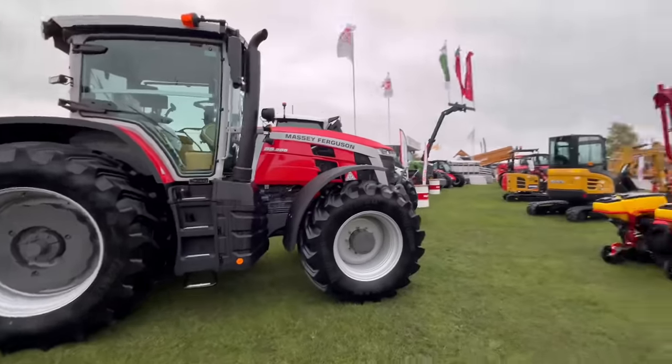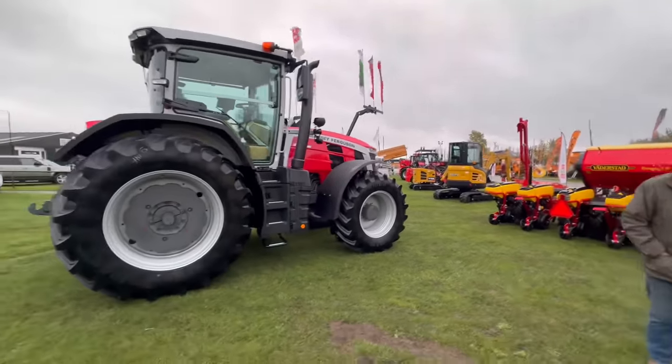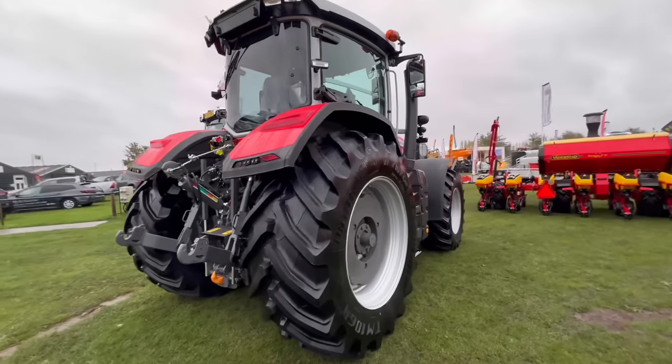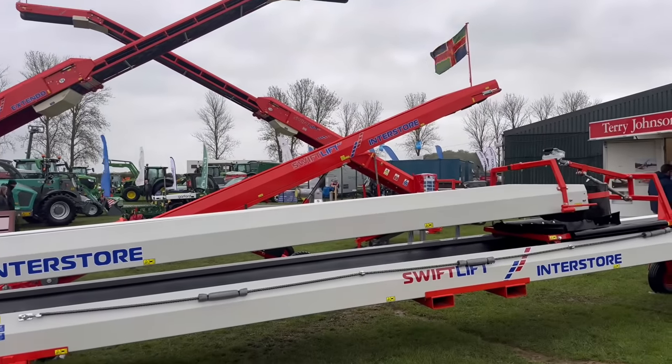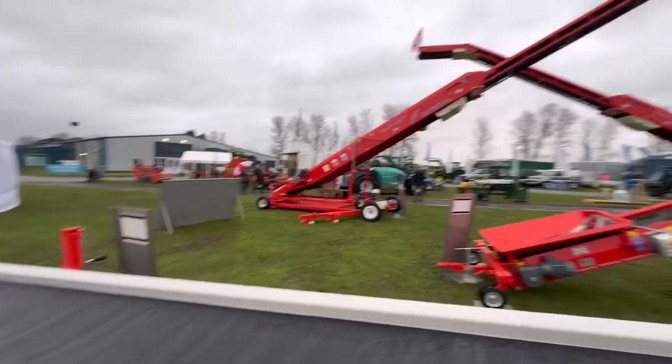You think they look nice, mate? No, I think they do look well. But a lot of people who watch the channel love the masses. These conveyors are big, aren't they? Huge. Insulated. But they are.